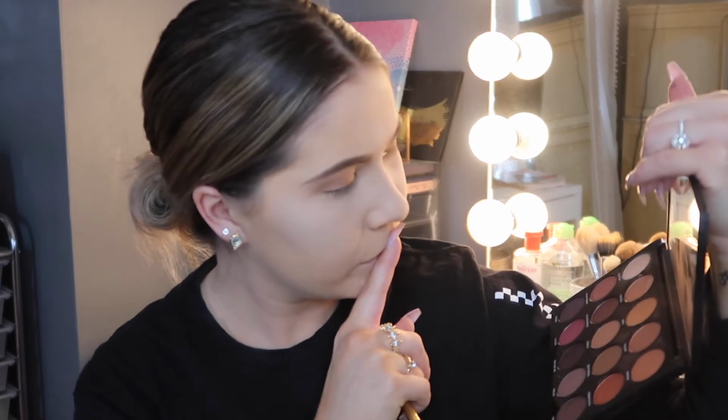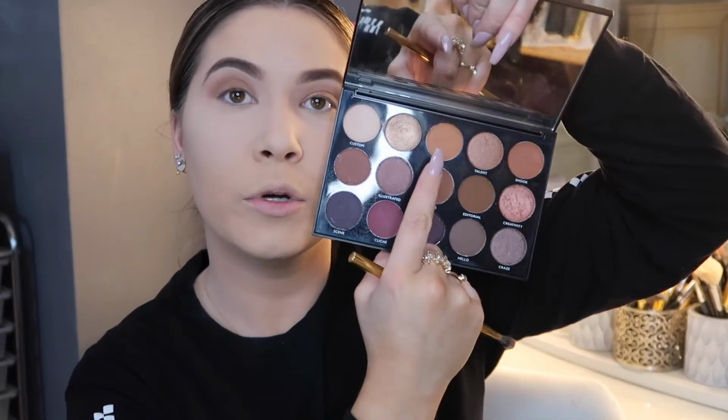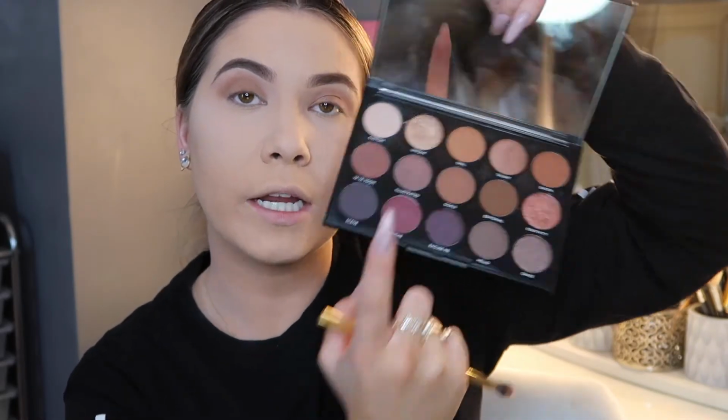I'm going to go in with Vava. I'm going to do Goals, which is the one underneath right here. I'm going to use the same brush, and I'm literally just going to put it on my lid.